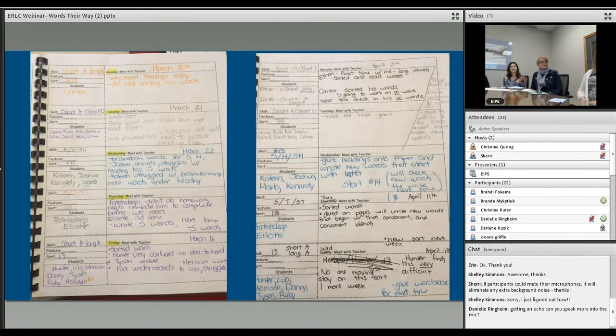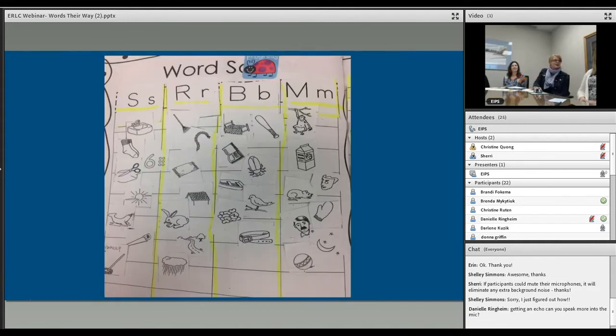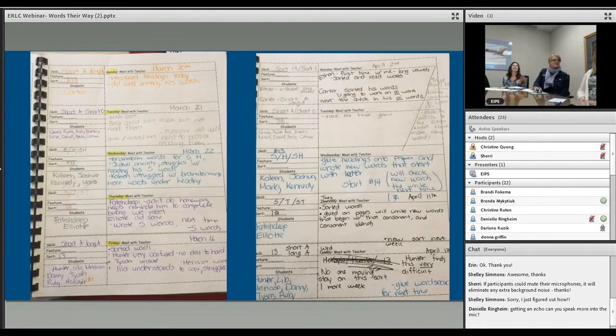Crates, clips, and I just organize it all. That's all I think I have for organization. And I think I added a blank one in just to know what's next.